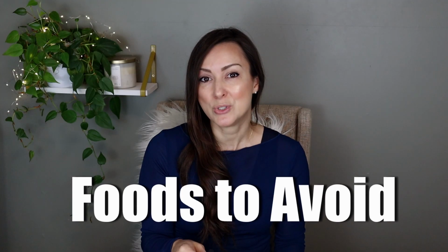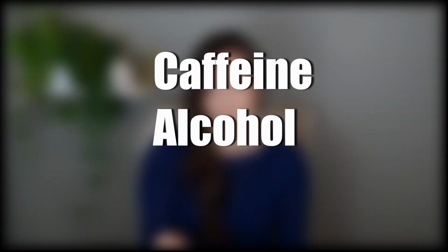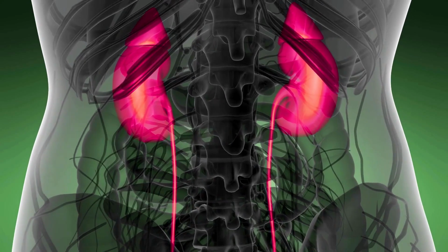Now let's talk about foods you should avoid for prostate health. This is equally as important because certain foods can make your annoying symptoms even worse. First and foremost, I hate to be the bearer of bad news, but it's best to avoid anything that makes you dehydrated, so caffeine, alcohol, and salt are some of the biggest culprits. Caffeine is a diuretic, so it increases how much, how often, and how urgently you have to urinate. So if you're already having problems with this, drinking coffee can make it worse.